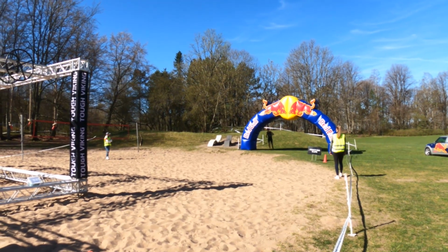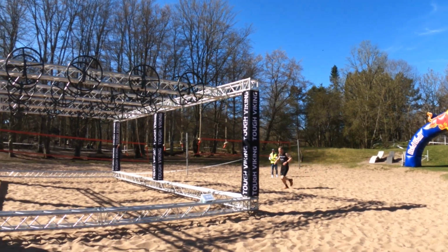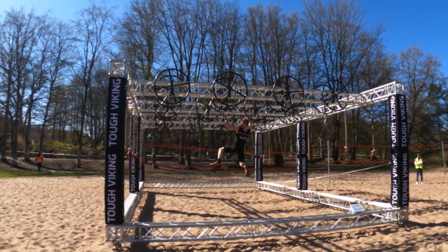And now Jürgen Trusselt is getting into the spinning wheels. We will probably see him do a similar technique. Most of the guys in the elites here in Scandinavia are quite good, and you can see here going up and doing biceps sideways.